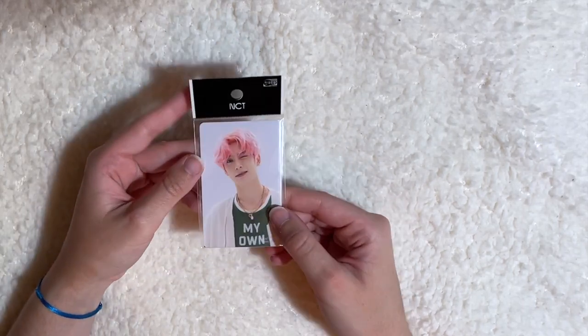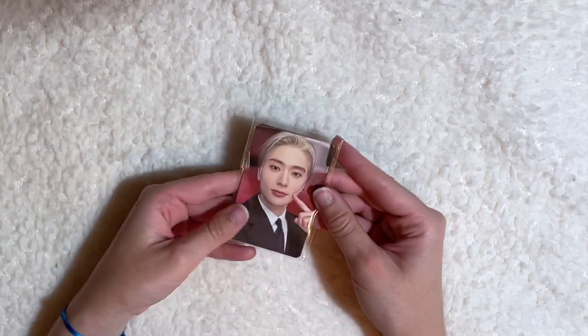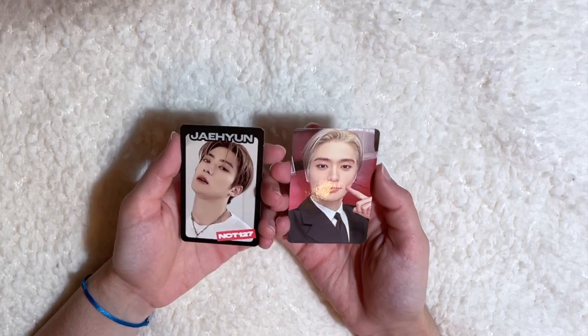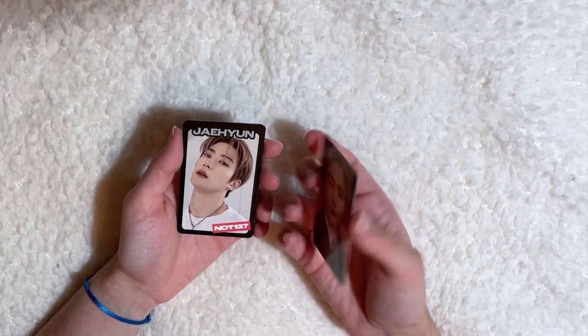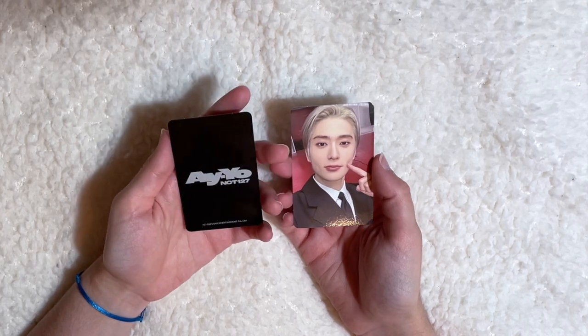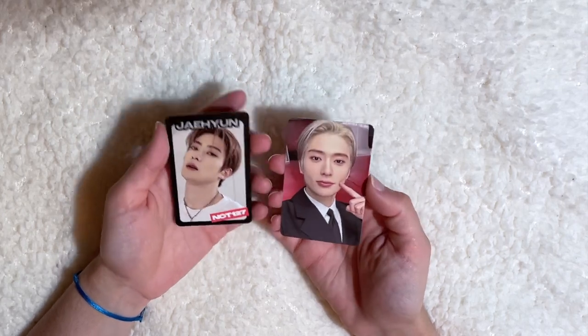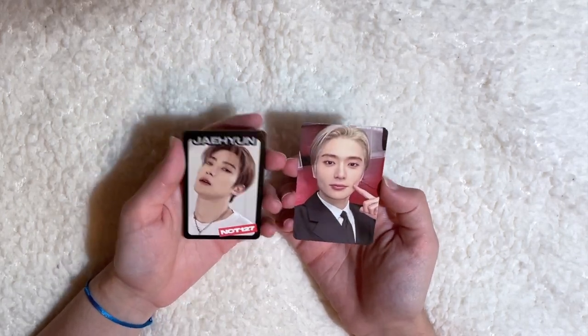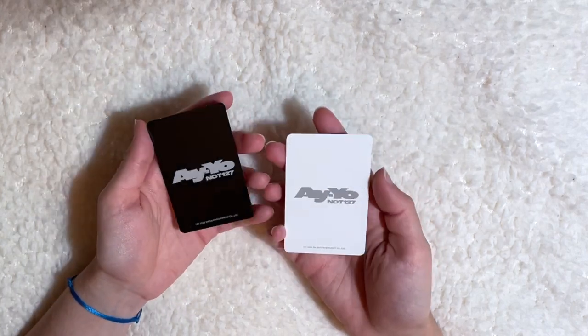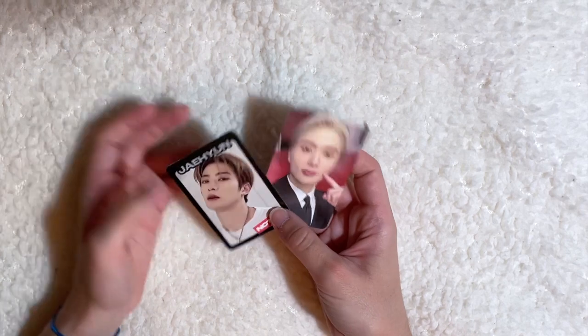So there he is. And then we have some AO stuff. These are two of his random trading card pack photo cards. I really wanted the selfie because I think he looks so freaking cute. And I didn't mind that it came with this. So yeah, super, super cute. Jaehyun blonde. I need to get all of the blonde photo cards basically. So yeah, happy to have these.